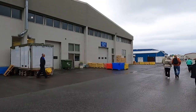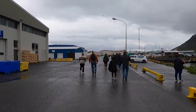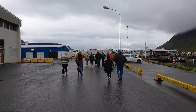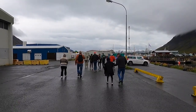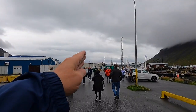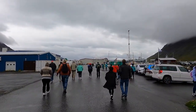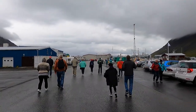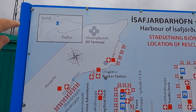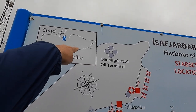Well, everyone seems to go this way, so let's go this way. I know very little about this town, other than it is on the west coast of Iceland. So if we could go straight that way, it's Greenland, which is our next stop in 3 days, 4 days. No, our next stop is Reykjavik, and then Greenland. Where? Okay, so the important thing here is we're that blue X, and the town is there and there.